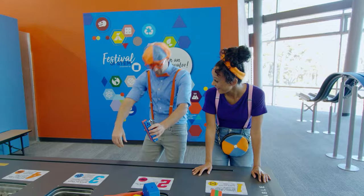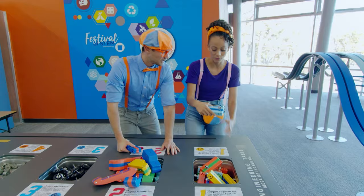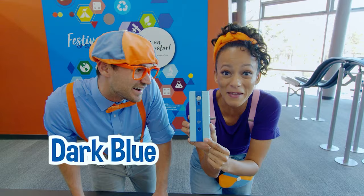What about you, Mika? Oh, I really like this one with the two different color blues. See? A light blue and a dark blue stripe in the middle. Whoa, cool! Yeah, I like that. All right, now for the top.